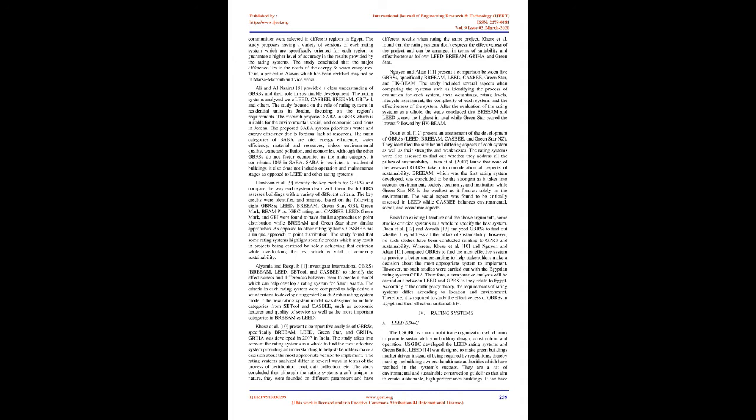Al-Yamia and Resgib 1 investigate international GBRSs, BREEAM, LEED, SB Tool, and CASB, to identify the effectiveness and differences between them to create a model which can help develop a rating system for Saudi Arabia. The criteria in each rating system were compared to help derive a set of criteria to develop a suggested Saudi Arabia rating system model. The new rating system model was designed to include categories from SB Tool and CASB, such as economic features and quality of service, as well as the most important categories in BREEAM and LEED.